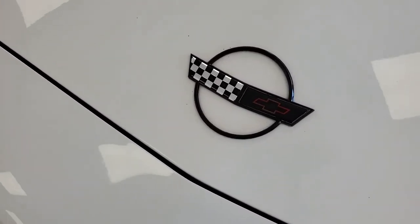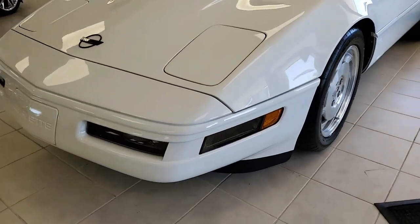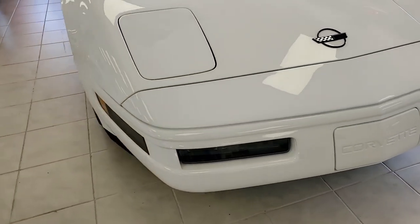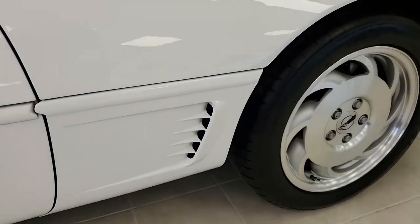Best of all, as we mentioned, this car shows just 25,132 miles. And it is in particularly nice condition as well. This car's paint is in good to very good condition. It has a great shine, and as I said, the glass top is in very good condition as well.